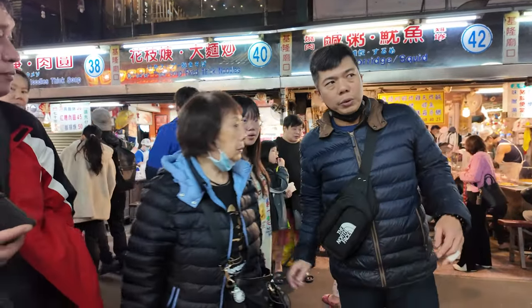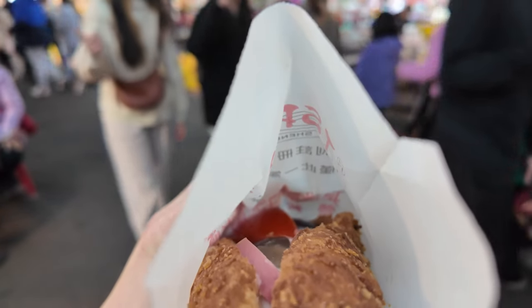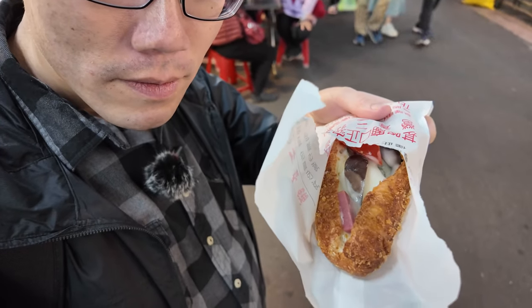Nutritious sandwich for 60. Let's see what's in here. Interesting. Gonna be a little bit difficult to do with 1.5 hands. That's what it looks like. Okay, here we go. Looks like there's a ham in there, mayonnaise. I saw egg, tomato.